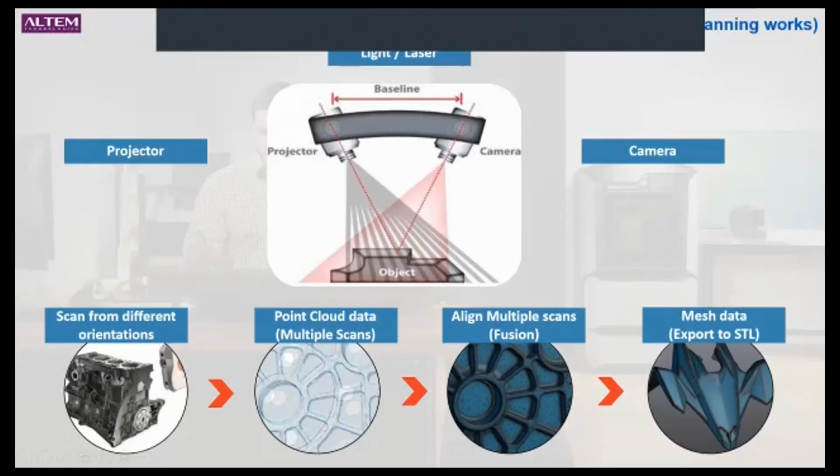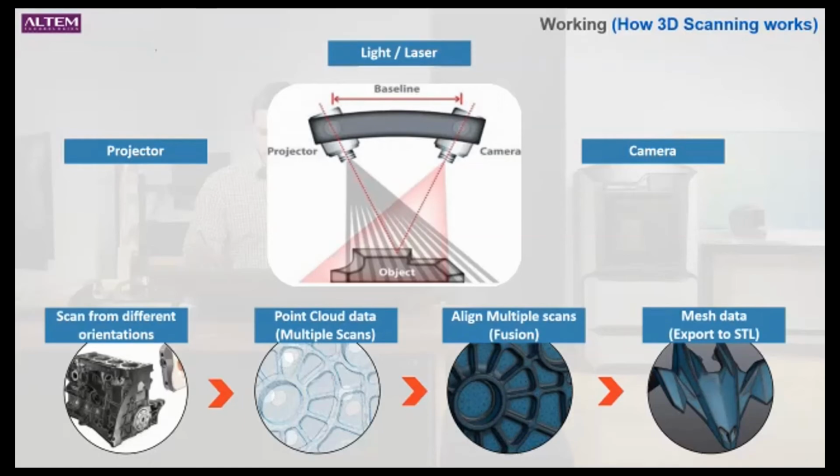So let's understand how 3D scanning technology works in our Artec 3D scanners. So we use light or laser-based technology. In our scanners, we have projectors and a camera. The projector emits light on the object, and the camera captures those images, and the software which we use, which is the Artec Studio software, combines the images from these cameras, and it converts them into the 3D structure. So we scan the parts in different orientations, and by using the technology of light and laser, we capture the scan data as point cloud data with multiple scans or single scans, and we fuse those multiple scans.